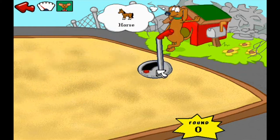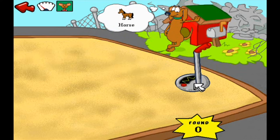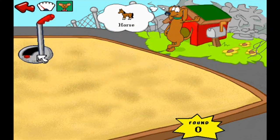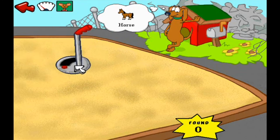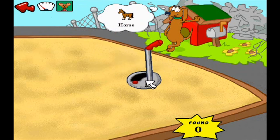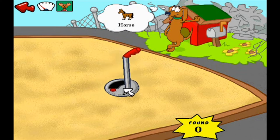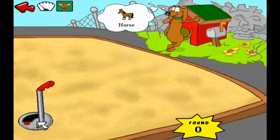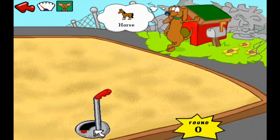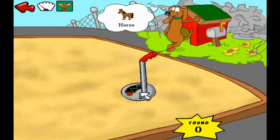Now, where did I bury that horse? The object buried here ends with the same sound as mouse. Now, where did I bury that? The object buried here ends with the same sound as giraffe. The object buried here ends with the same sound as mouth.